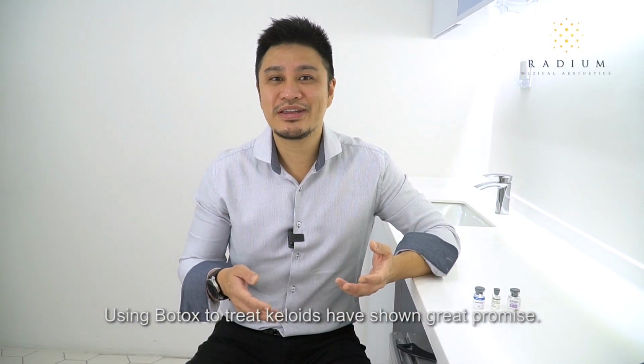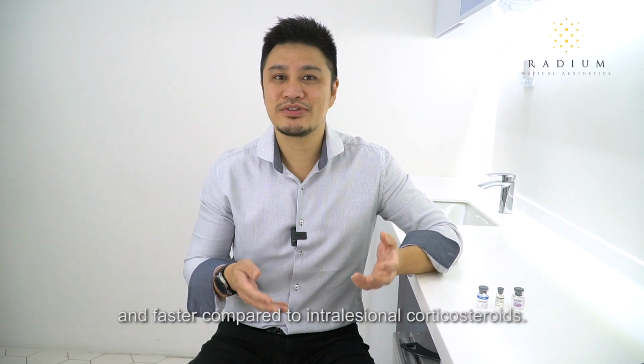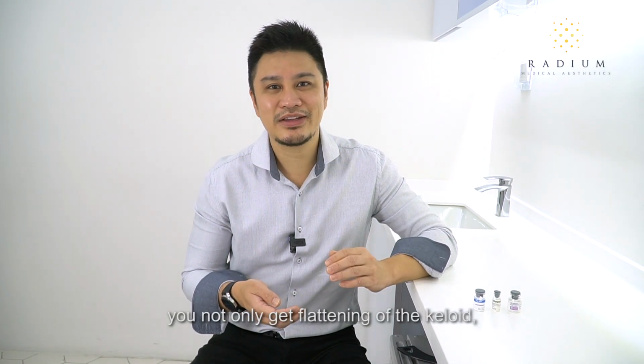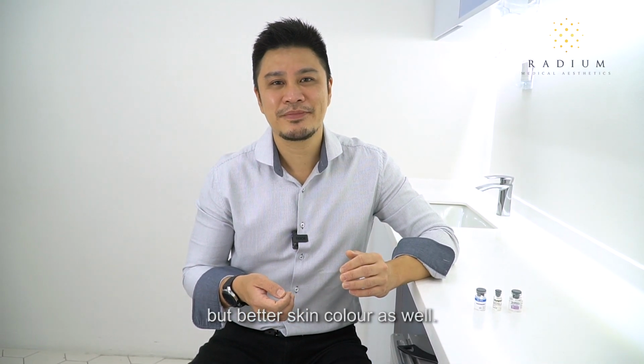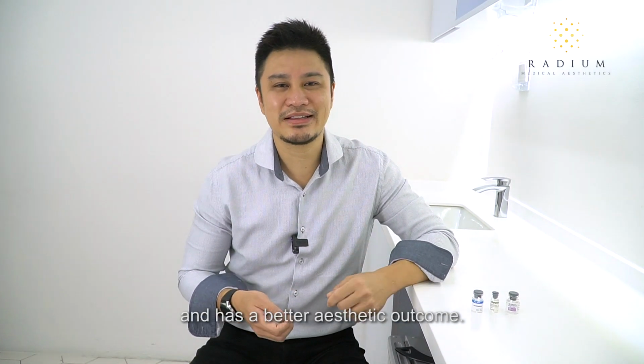Using botox to treat keloids has shown great promise. The results are not only better and faster compared to intralesional corticosteroids, but you not only get flattening of the keloid, but better skin color as well. The keloid blends in better with the rest of your skin and has a better aesthetic outcome.